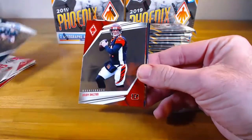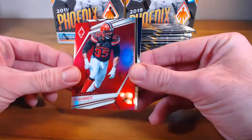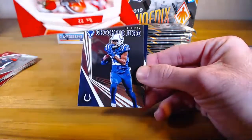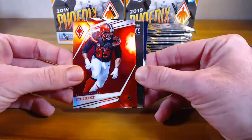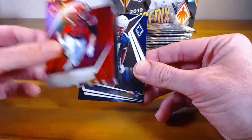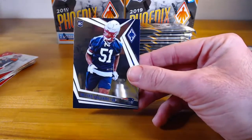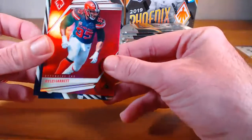Carson Wentz, Andy Dalton, Myles Garrett. That is red out of 299. The Browns, Catching Fire, T.Y. Hilton, and Jawan Williams, rookie for the Patriots.